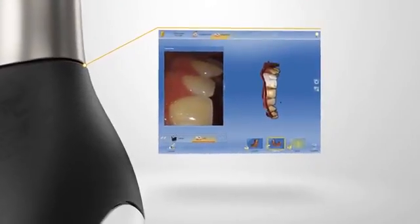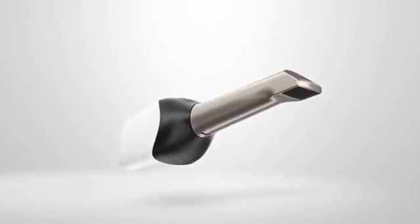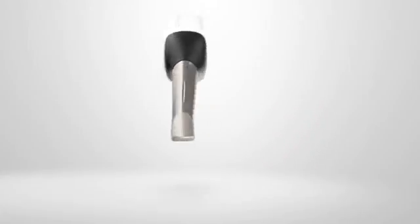The true color images allow a realistic representation. You can easily distinguish between the preparation margin and the gingiva. The slim design and the small camera head makes handling very simple, even when scanning the rear molars.